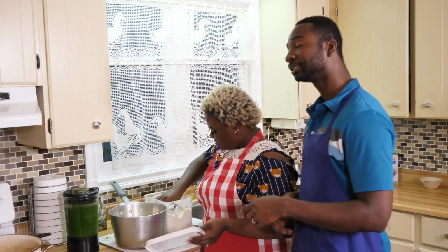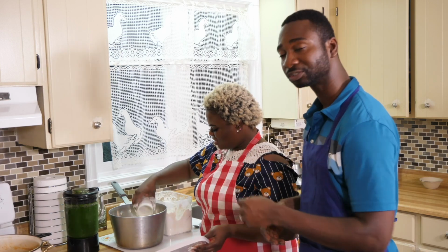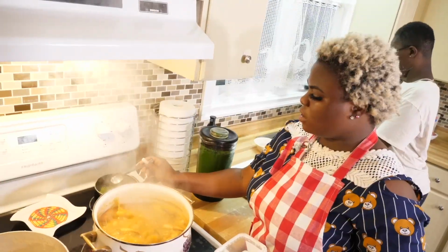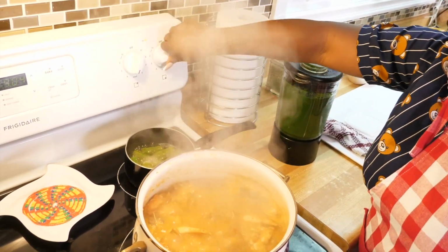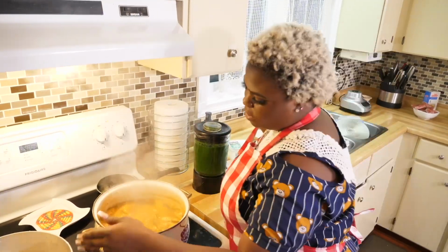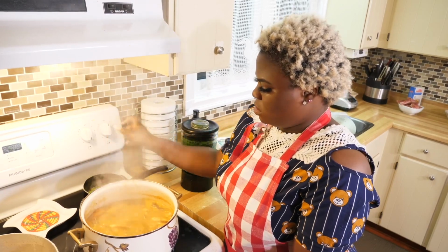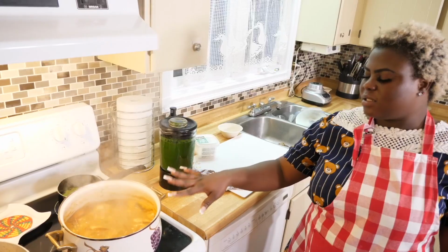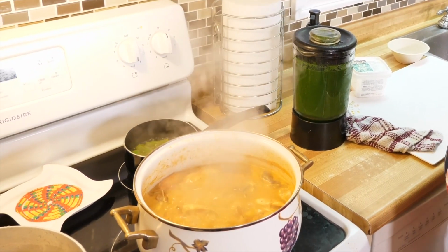You can see we are going to also make our fufu because there's no way you're going to eat this soup without fufu. Add a little bit of the baking powder, and then I'm reducing everything. Okay, now the soup is ready, so I'm going to make it cool down. Now we're done with the soup. I'm going to add this later, but now I'm just going to make sure it cools down a little bit, and then we can add the green soup.